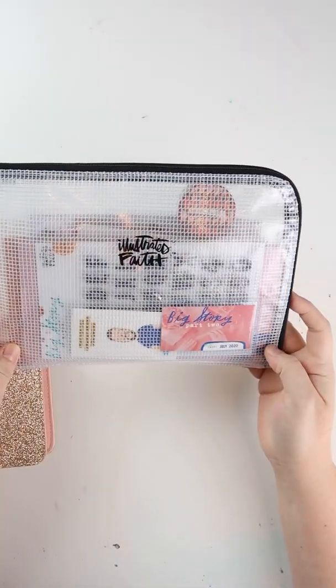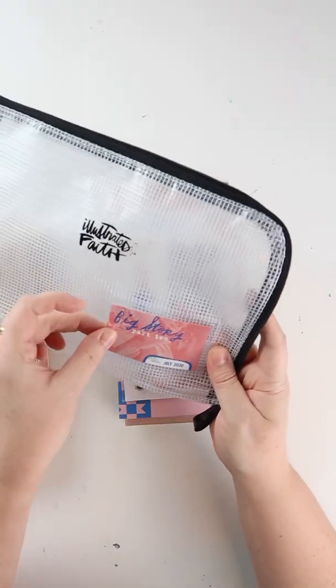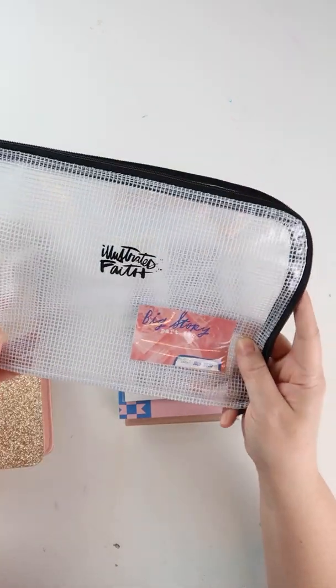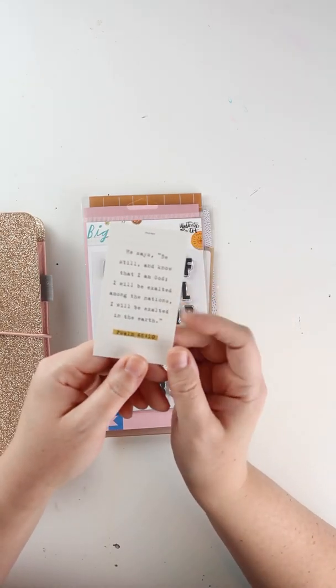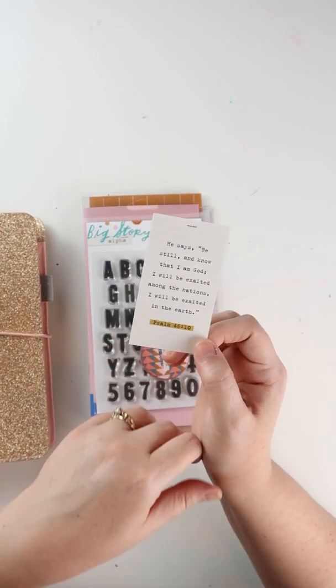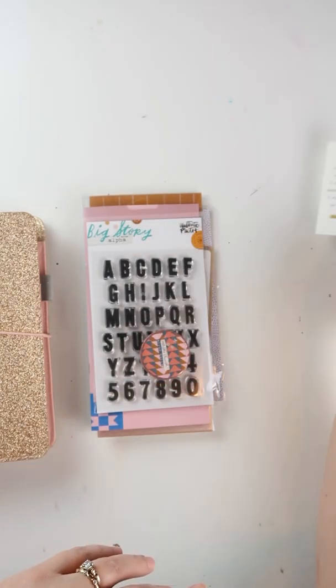Alright, so the kit comes in one of these really fun plastic pouches that zips all the way down to the side. And it's customizable. You could always take this out and use it for something different. These little cards are so fun. My kit was packed by Jonathan, and it has a scripture on the back. This one is Psalm 46:10. He says, "Be still and know that I am God. I will be exalted among the nations. I will be exalted in the earth."